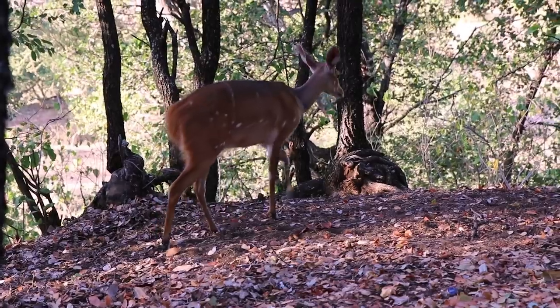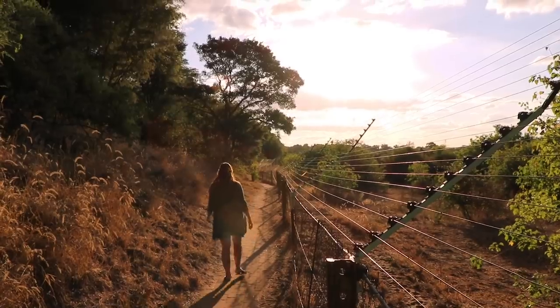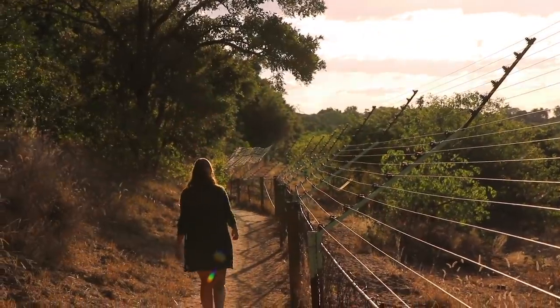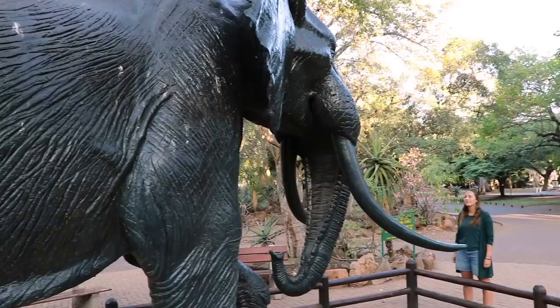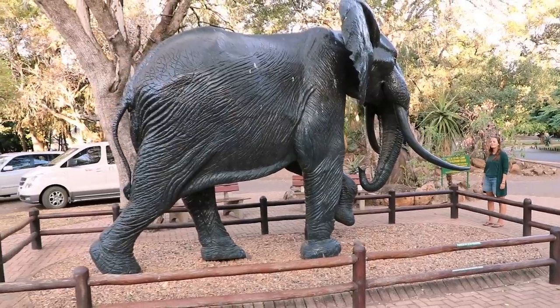We enjoyed our stay at the Letaba Rest Camp. We did regular fence walks and we also visited the Elephant Hall Museum, which is highly recommended if you're ever in this part of the world.